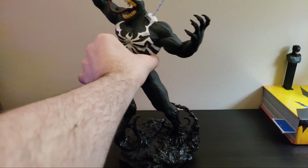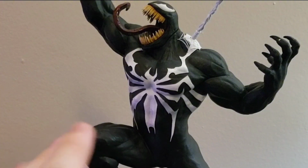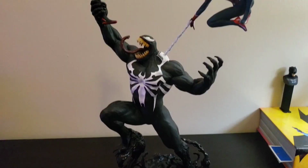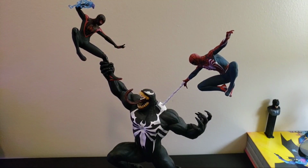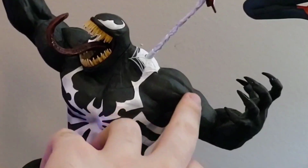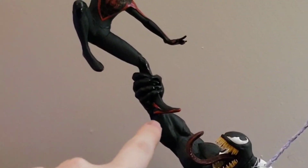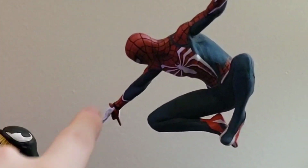But staying on track with comic book related, this won't even fit onto the channel. This won't even fit. The 19 inches of Venom from the Spider-Man 2 video game. There we go. This is insane. I don't even want to touch it, but you can see the detail in Venom's musculature and his teeth and his tongue, dude. He's grabbing onto Miles, who's got the lightning, and then Peter is webbing him up on the side.